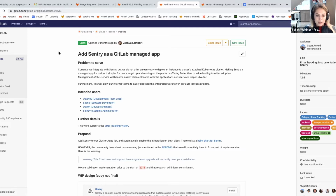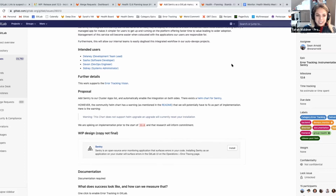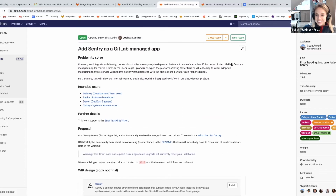This is also going to make it a lot easier for our internal teams to dogfood this integrated workflow as part of our Auto DevOps projects. So nothing crazy design related. It's going to follow the same pattern as we have for Helm or Ingress or Prometheus in the managed apps list if you click into a cluster within the operations tab in a project. Are there any questions on this one?